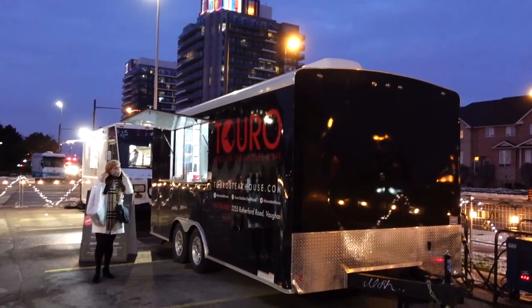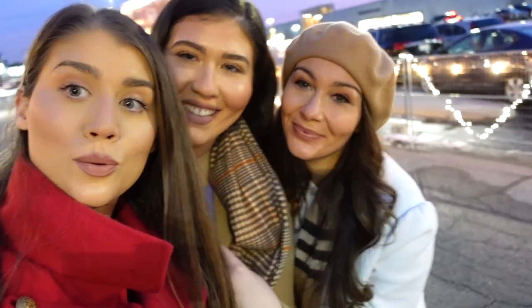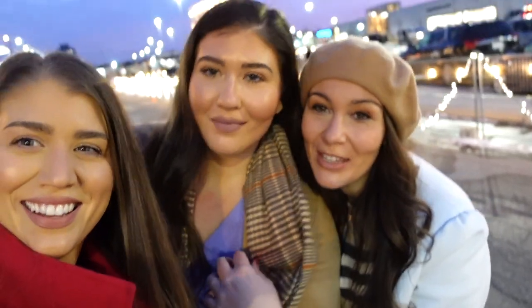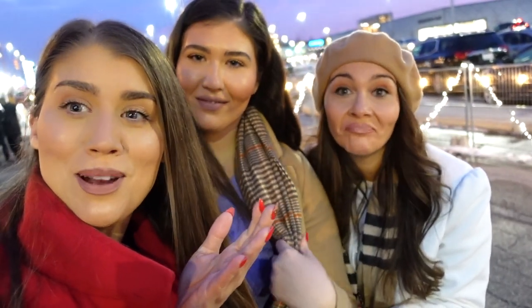And there's Jen, waiting at the Turo food truck for Dan. Support your local businesses, guys. Yeah. This is so cute. Yum, can't wait to eat it. It's actually not that cold today, surprisingly, so this is the perfect day to do this kind of food truck outdoor thing.